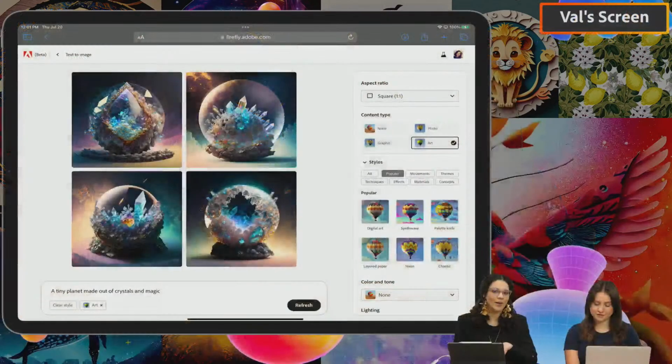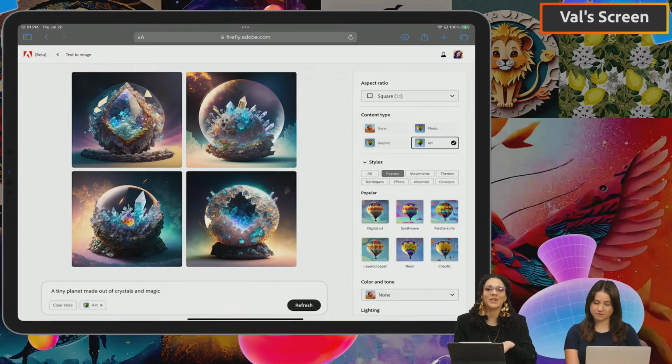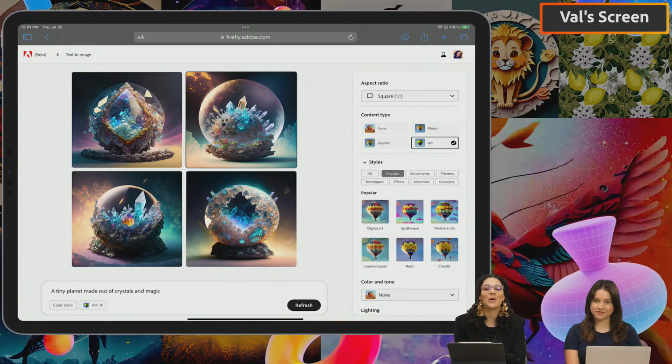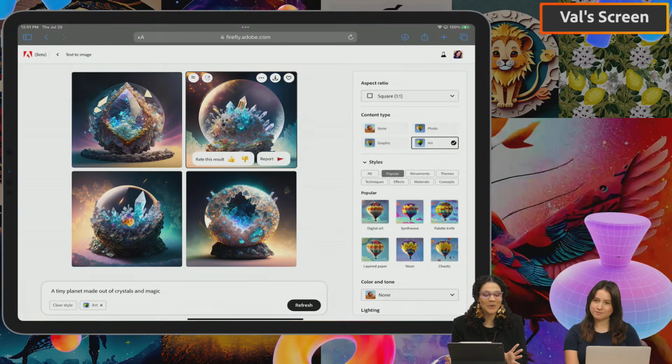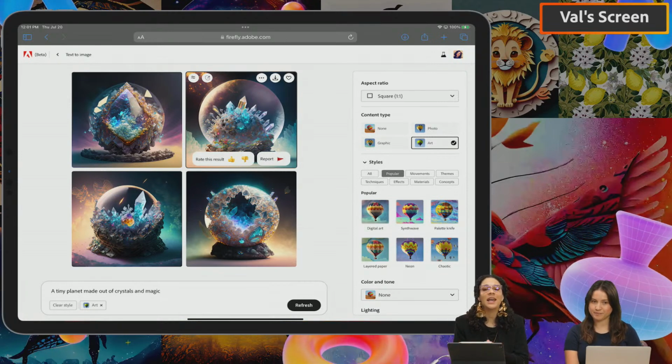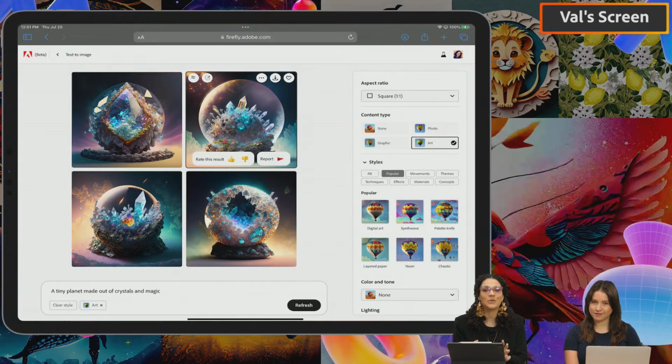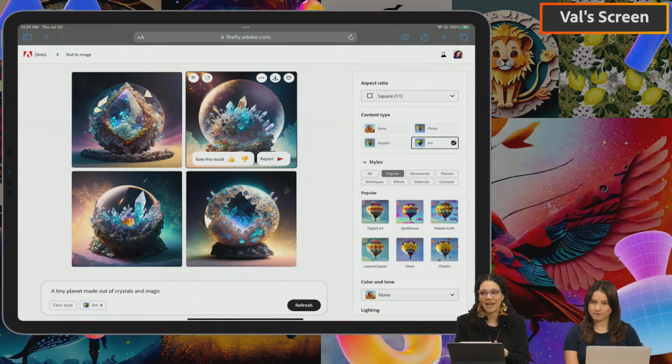So we are going to be creating some interesting little pocket planets today, which I hope that you folks will help me to create some prompts to generate. And we're going to be dragging these images into Fresco to use as inspiration to design magical items.